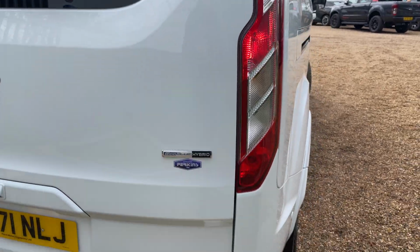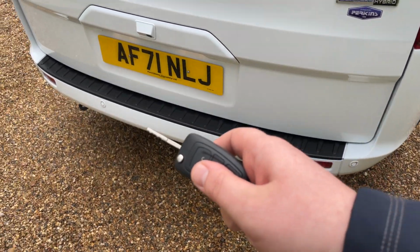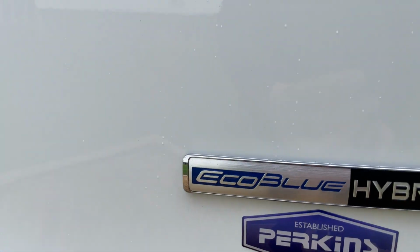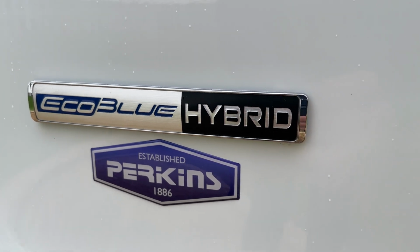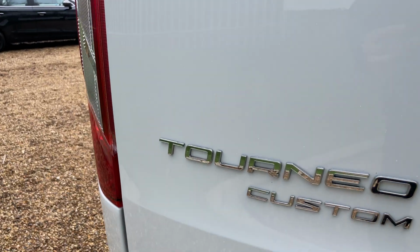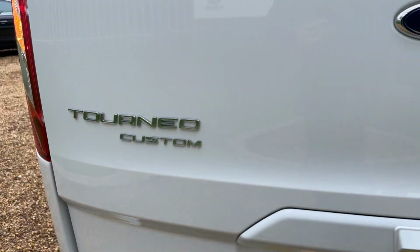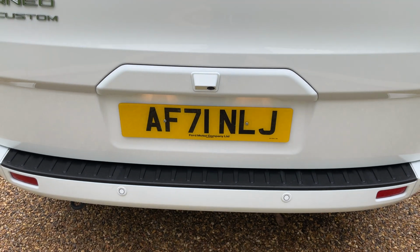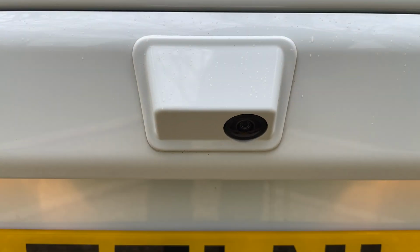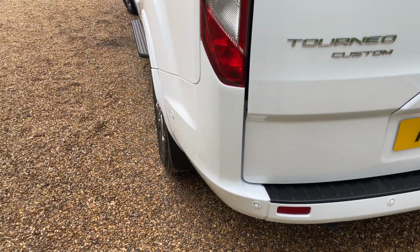But now we're at the rear. We have rear parking sensors that start there and trail all the way around the bottom lip once more. On the back here we have the EcoBlue hybrid badging. Let everyone know that you're caring for the bees and the trees and everything in between. And your Tourneo Custom badging to the left hand side. The rear parking sensors are complemented beautifully with a very high definition rear reversing camera. I'll show you that on the screen in a second.